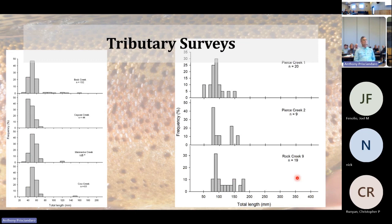We did talk a little bit about fry surveys. Like I said previously, this work was conducted in the early 2010s. You probably can't read that in the back. This upper plot is from Rock Creek. These are just length frequency histograms like I've shown before. Most of these fish, if you look at the scale bar, this is in millimeters.